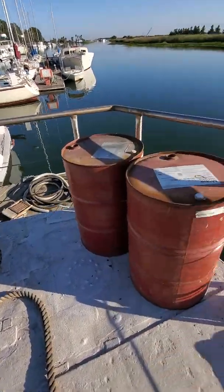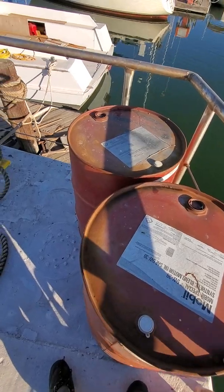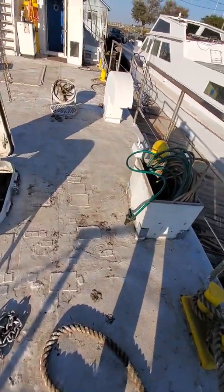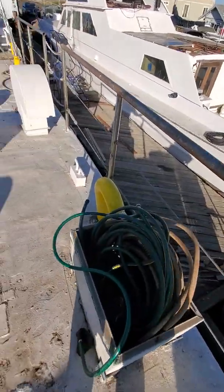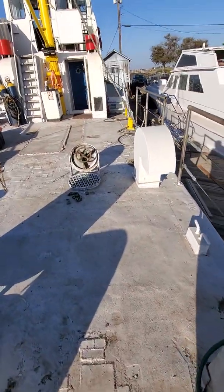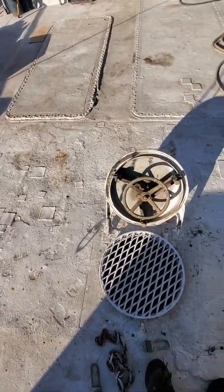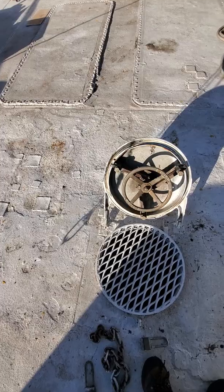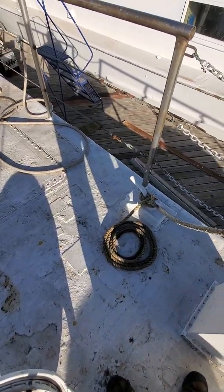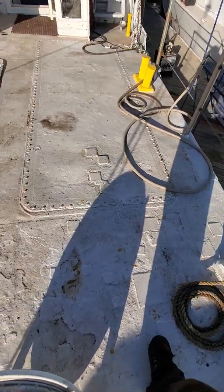Here we got a couple 55-gallon drums of 5W30 oil. I don't know if they're just empty drums. That's the same oil my car takes. We got a deck box here with a bunch of hoses. That's a porthole to the engine room. I don't think I will fit through that hole though. Somebody coiled up the rope or line in a proper fashion, so that's good to see.